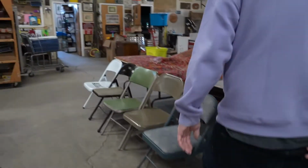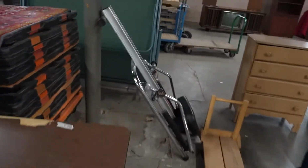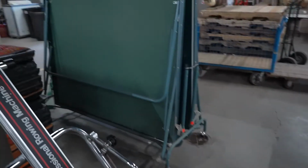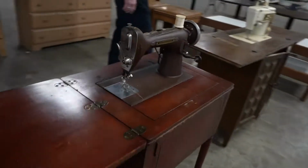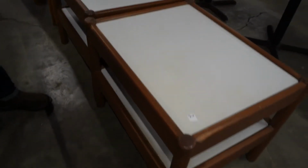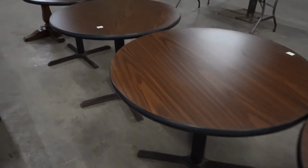Then what are we doing back here? There's like a big rug, some sort of rowing machine, a couple pieces of furniture, chest of drawers or dressers, a ping pong table, sewing machines and their cabinets. Some kind of funky 80s little side tables there. I kind of like those. Then all these like restaurant tables or something.